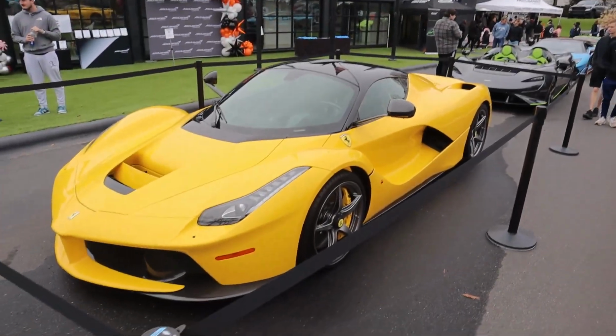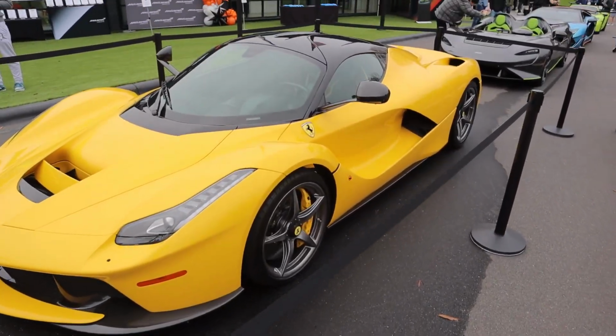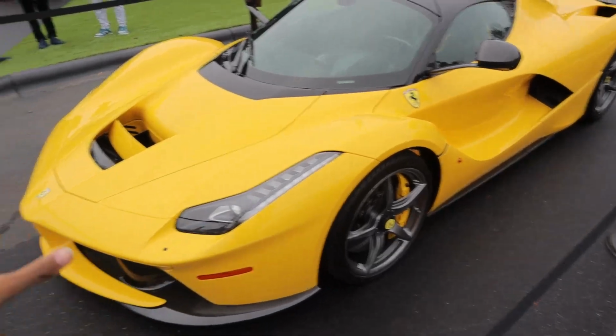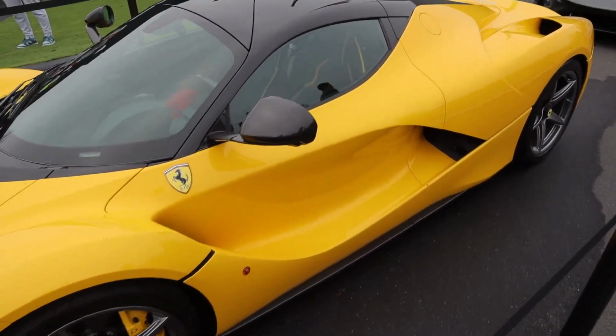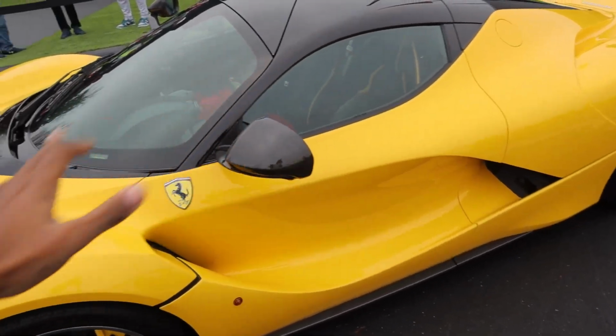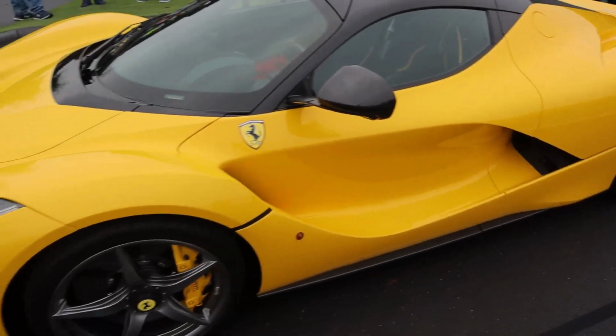Next, we have a LaFerrari, and this spec right here is actually my best friend Anthony's favorite spec right here. This thing looks really nice. Like I said, I prefer this in like a red, but even the yellow still is really nice. Not bad, not bad at all.